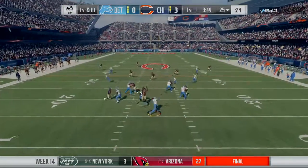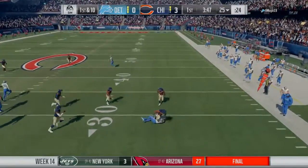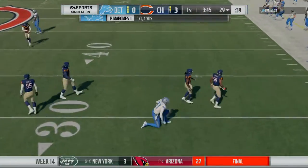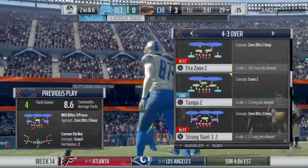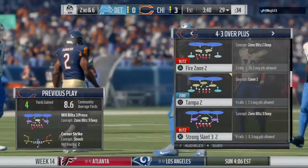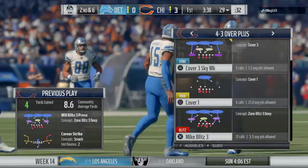First and 10. Here's Mahomes. Caught. Safarian-Jenkins, right side. That throw good for 4. It's second down. I think defensively you're okay with that. Here in the first quarter, he's going to get some catches, but they rallied to him quickly.